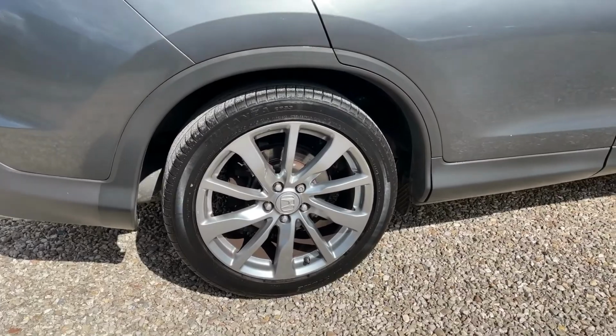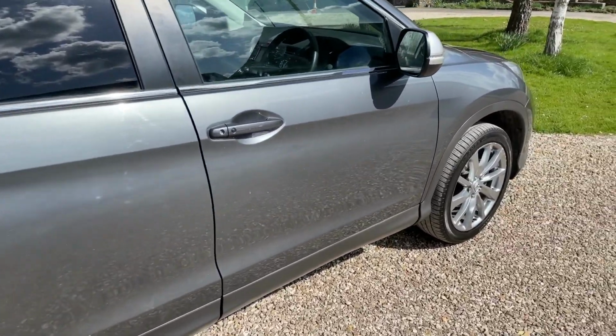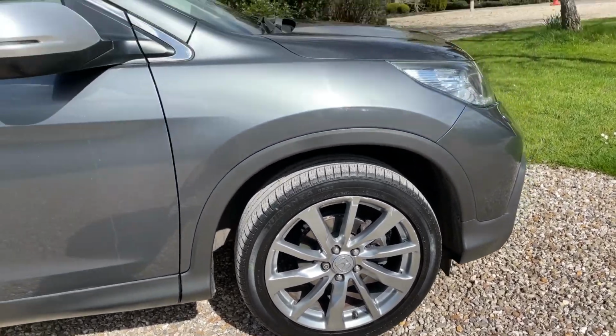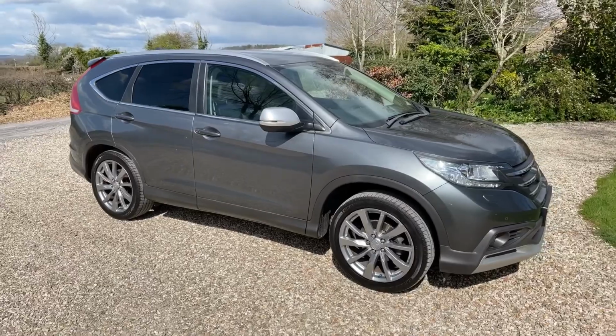Try and make sure my shadow doesn't get in the way if I can angle the camera correctly. So very clean. And nice to see also Bridgestone tyres all around on the car with plenty of tread on them as well. But that is in lovely condition.